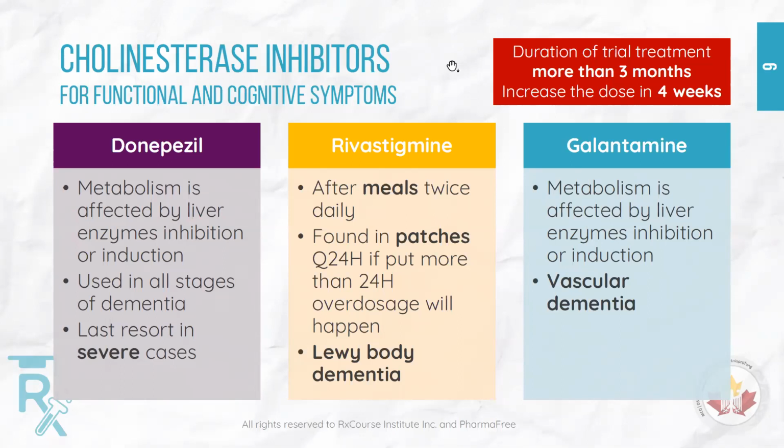Okay, what distinguishes rivastigmine? It's indicated for mild and moderate, but not for severe. So if a question comes to you with a patient with a severe case of Alzheimer's, I know that I will not select rivastigmine in that case, okay? The other point about rivastigmine is that it can be used for Lewy body dementia, which we said is the formation of Lewy bodies, a different kind of protein than the tau protein and the beta amyloid.